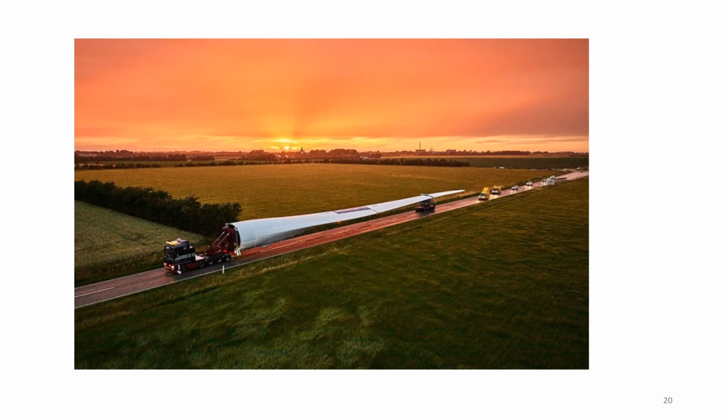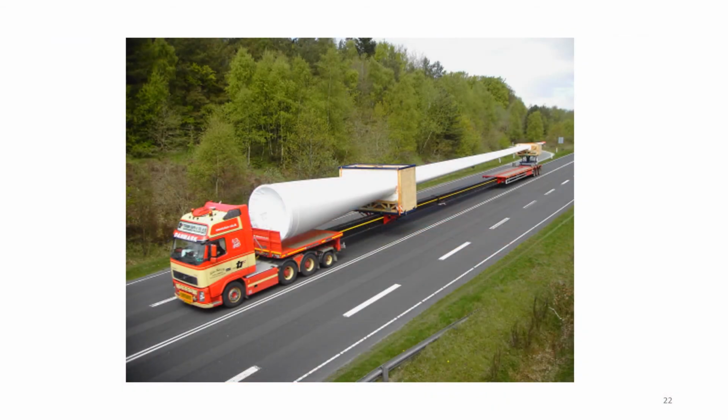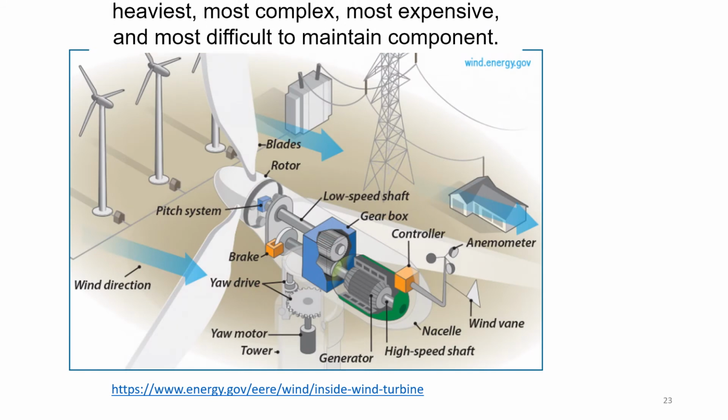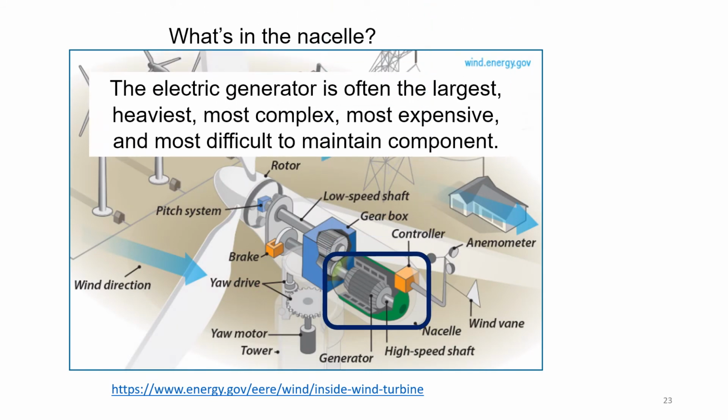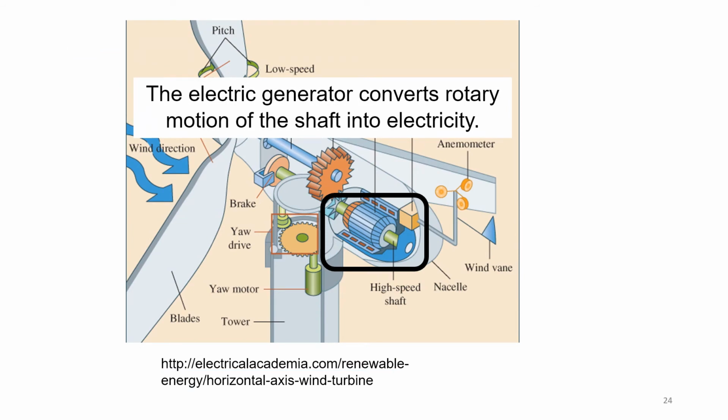Here are some pictures of typical wind turbine blades. What's in the nacelle? The electric generator is often the largest, heaviest, most complex, most expensive, and most difficult to maintain component. The electric generator converts rotary motion of the shaft into electricity.